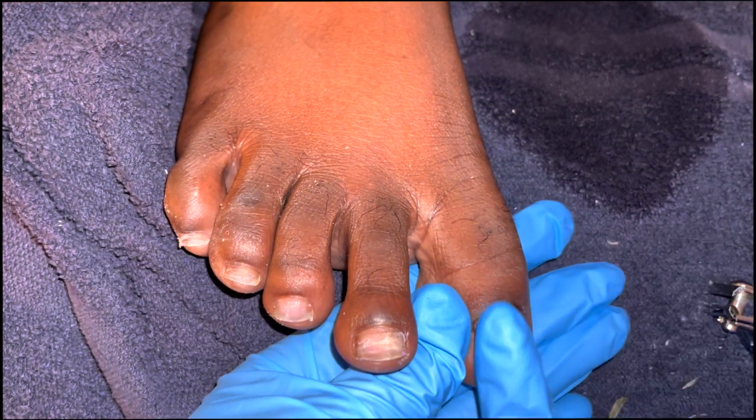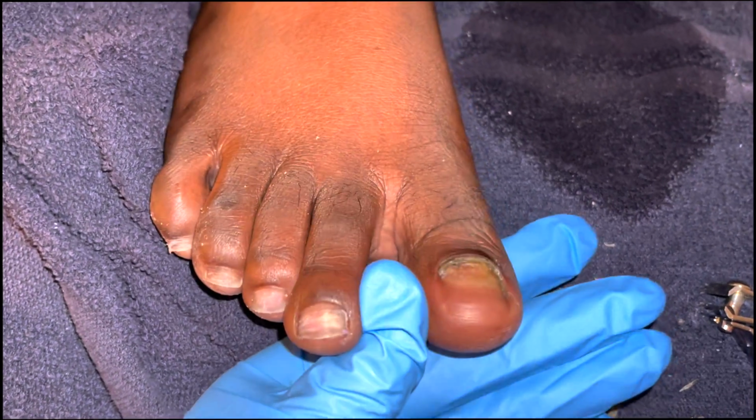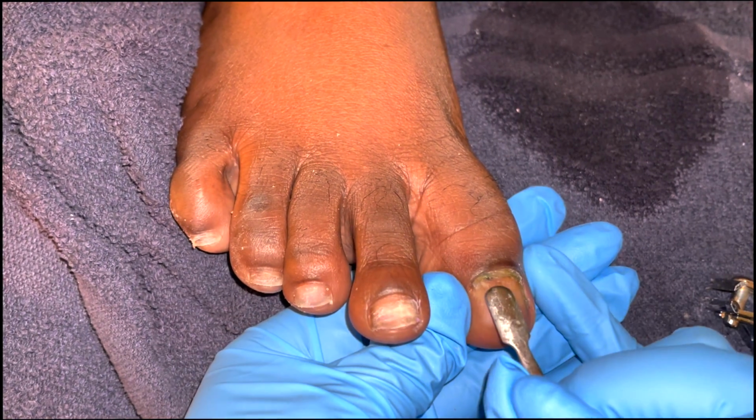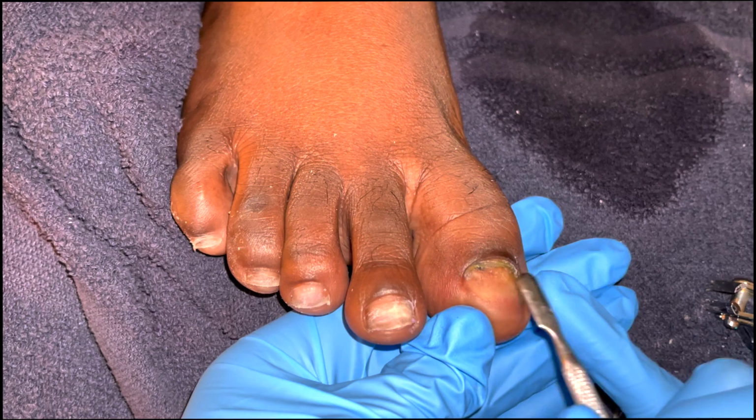So I did tell her, let's maybe come back in about a month or so. There's no point in coming back sooner because nothing will have grown, but take a picture once a month, that will help you see the differences in your toenails.